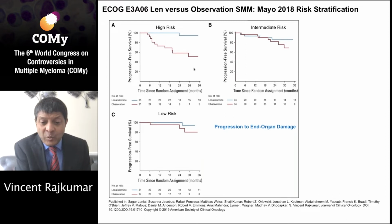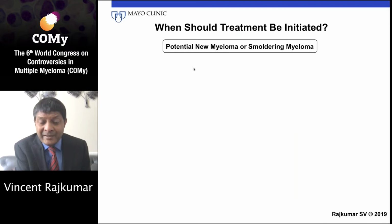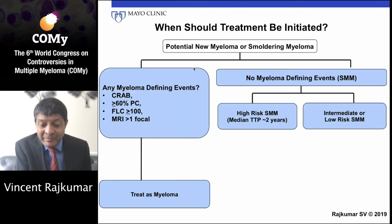Now, people may ask, why lenalidomide or lendex? Why not just use myeloma-like therapy? Well, that needs to be shown in a randomized controlled trial that such an approach is valid. That kind of trial is currently ongoing in the US, where a preventive approach, like simple lenalidomide dex, is compared to a myeloma-like triplet with daratumumab lendex. This trial is accruing, and I urge you to wait for the results before making any preemptive conclusions.